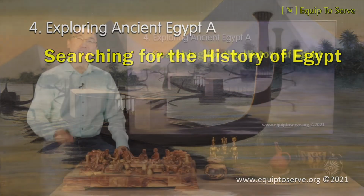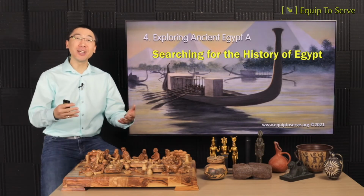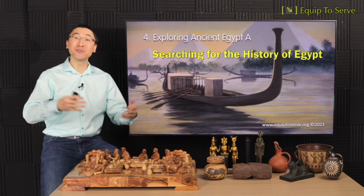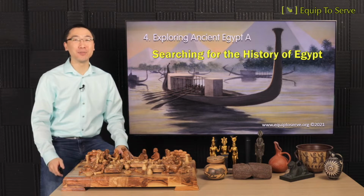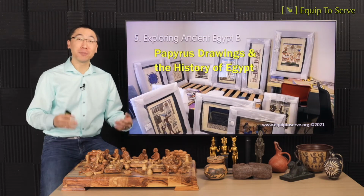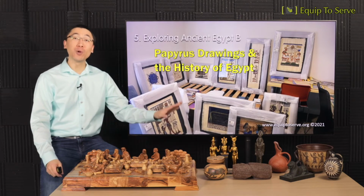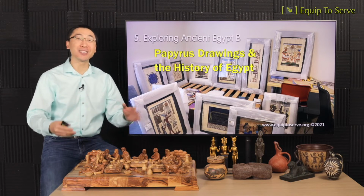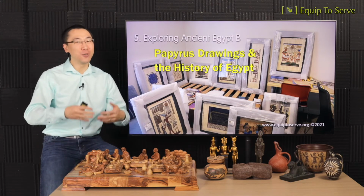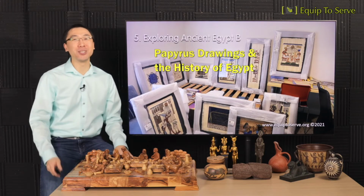Theme number 4, searching for the history of Egypt. We're going to illustrate Egyptian history in different periods, explain important events, for example. Theme number 5, papyrus drawings and the history of Egypt. We have about 40 of these papyrus drawings to exhibit. That's going to tell us the culture, history, religious background, and important pharaohs in Egypt.